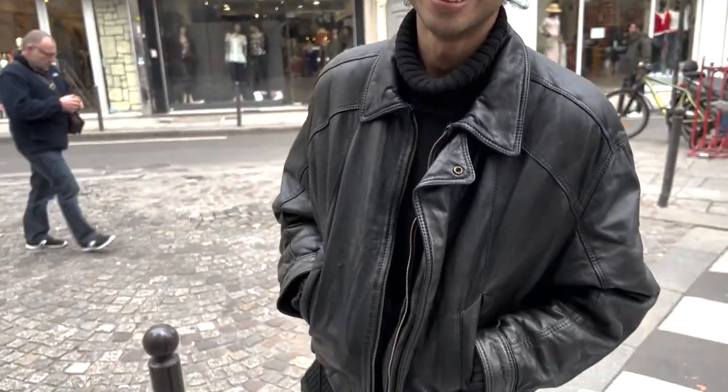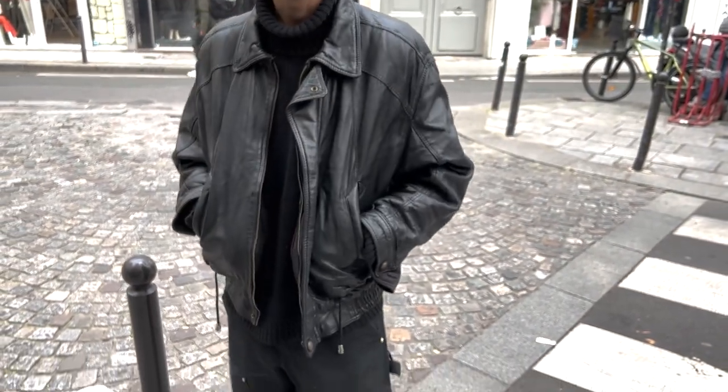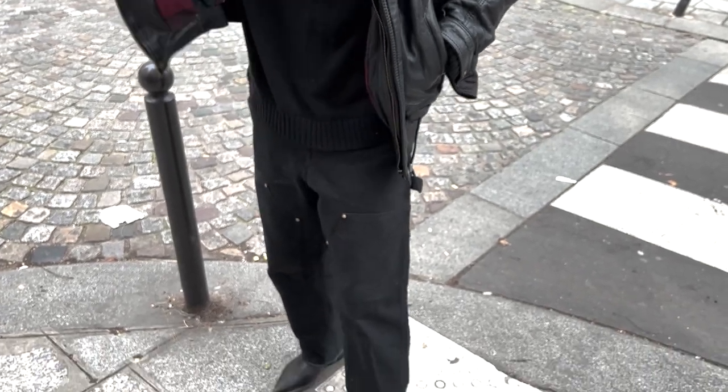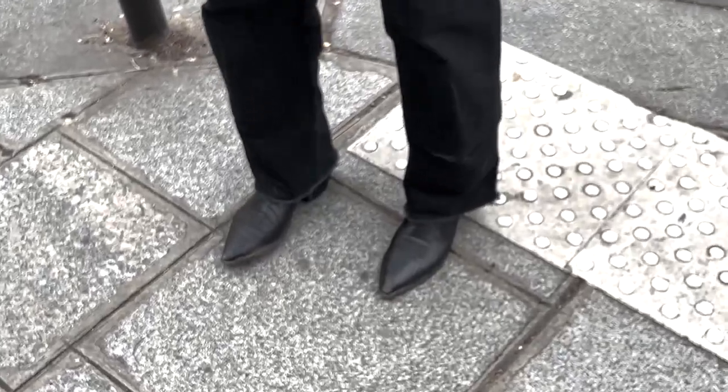We'll give a little OOTD situation in a sec. Actually, let's just do it now. Here, I'll show you Aubrey's first. I told him it was giving me Paris Fashion Week Matrix vibes. So here's the look. Full on Matrix, down to the socks. Glasses. We got the leather blazer he picked up yesterday, the polo, turtleneck, Carhartt jeans, and we got the cowboy boots.